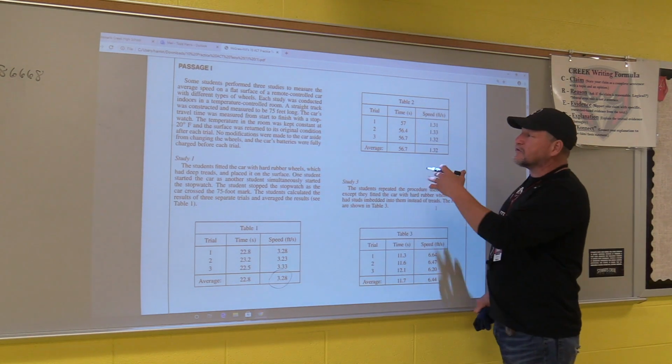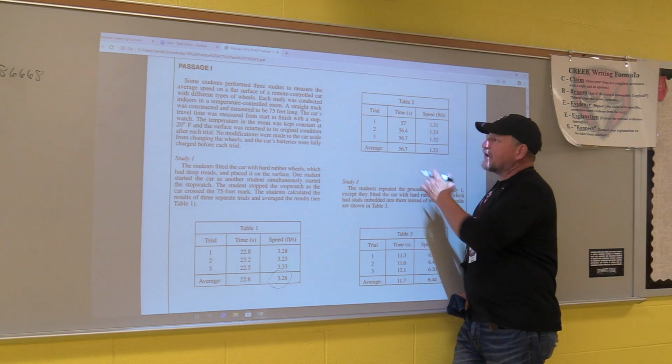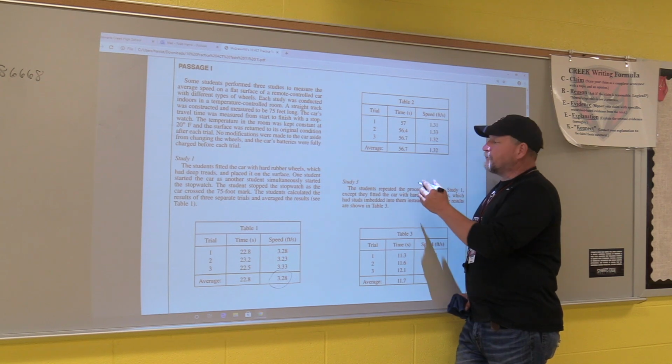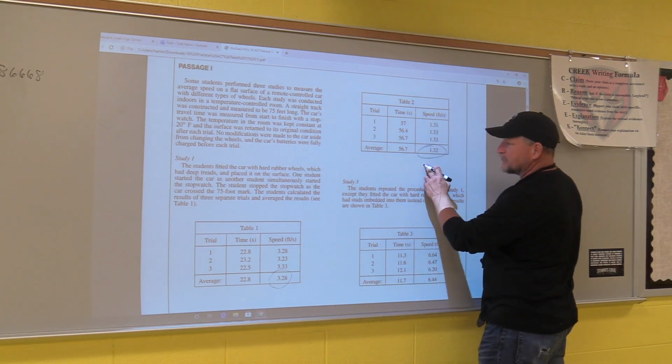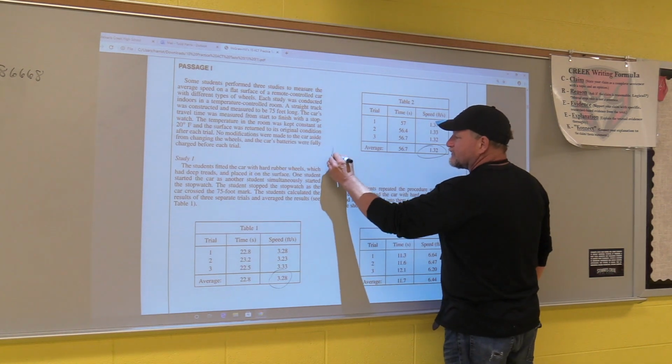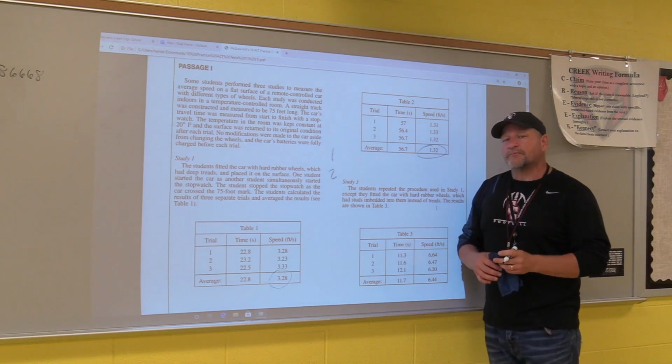Now I want to look at the structure of table 2. I ask myself, is it the same as table 1? In this case, the answer is yes. So my comparison becomes the average. So I look at table 1, table 2, and I see that table 1 is faster than table 2. Okay, and so I'm just going to mentally put those in order.